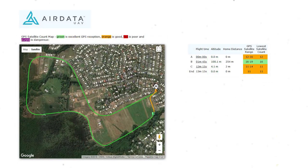So this is the satellite count, GPS satellite map. Green is excellent GPS reception, orange is good, red is poor, and purple is dangerous. So we started off with 12 satellites. We increased as we got higher, we got up to 16 satellites, and as we came back down, went back to 11, which is a little bit low. Normally we're more than that. But other than that, still good satellite range right the way through. Just at the very beginning there, it was at 11, and then it sort of increased as we got into the flight.